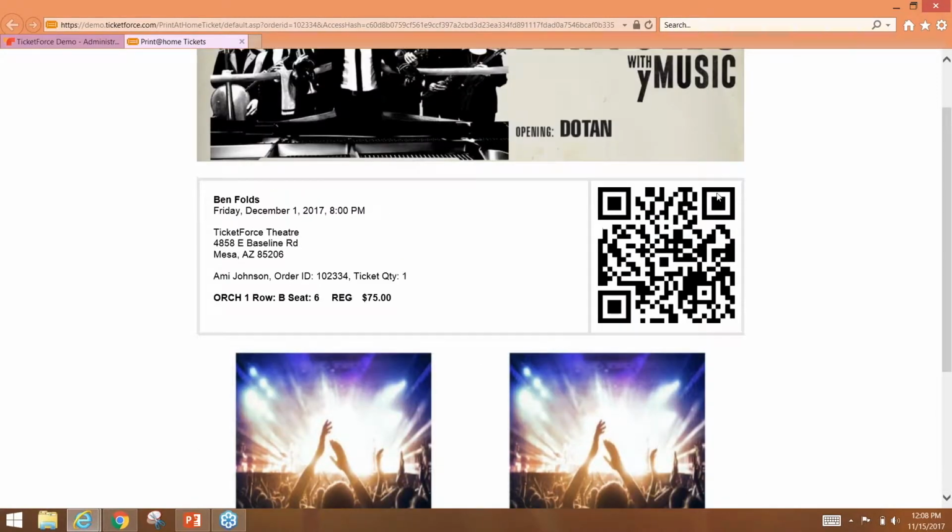But if I forget to print it at home, I'm still going to get that mobile barcode. So I don't have to even visit the will call at all. I can just bring it up on my mobile device. This is also something that your client consultant does need to turn on, so please let us know if you'd like to turn this on.